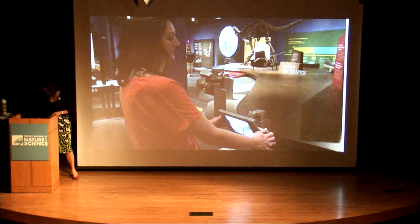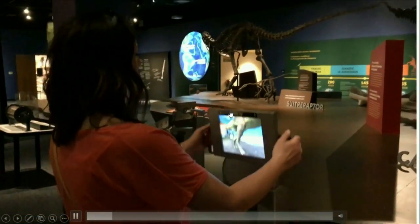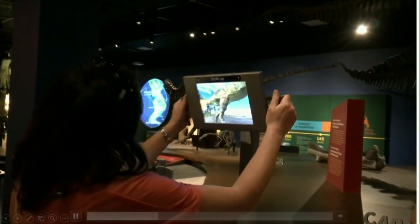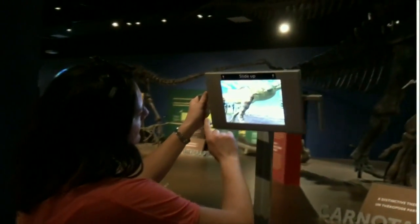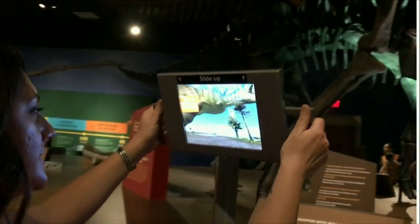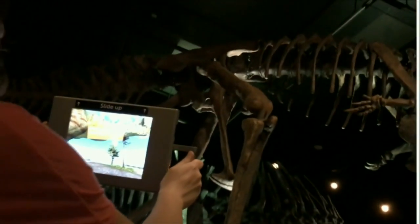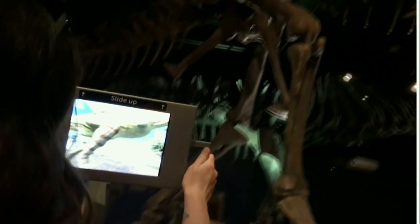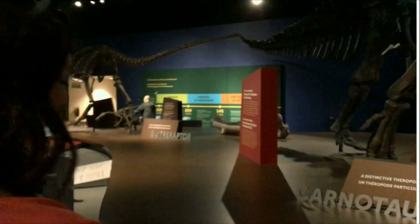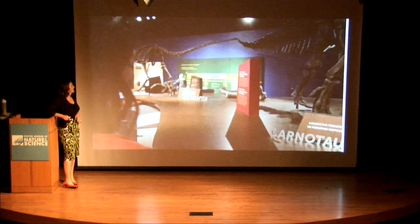So here we go. You can touch little parts of it, and they'll pop up a little factoid about what you're looking at. It talks about its skull, its tiny arms, its big legs. Fun. We can flesh out the dinosaur. So we have the skeleton in front of us. How do we bring those to life?